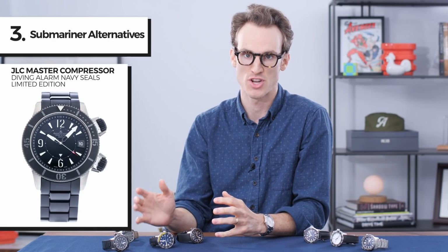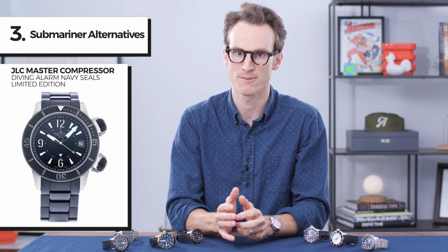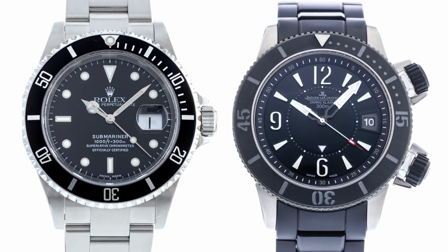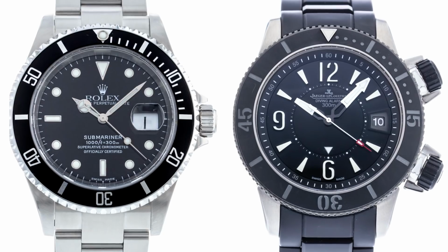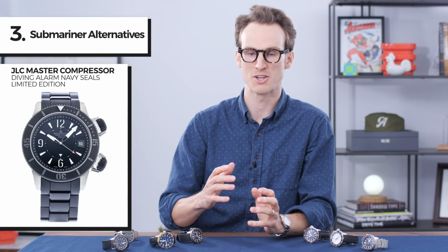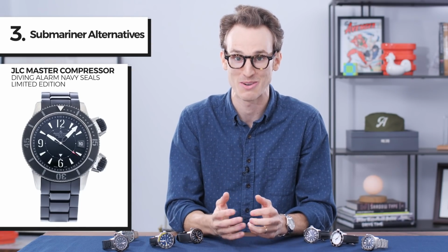When you're looking at something like the JLC Master Compressor and its in-house movement, I think it is worth going back and comparing that to the Rolex Submariner. With the Rolex Submariner, you're often getting a time only or a date complication. And what you are in some instances paying for is the name, the Rolex Submariner. But when you step into something a little bit more avant-garde, like the JLC Master Compressor limited edition alarm Navy SEAL watch, you are getting a little bit more of that muscle flex as far as what they can do with the movement. And that's why you get things like an alarm in a dive watch.